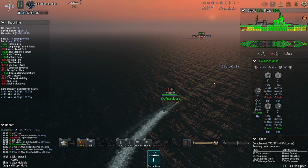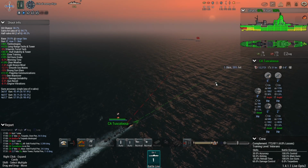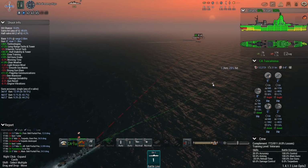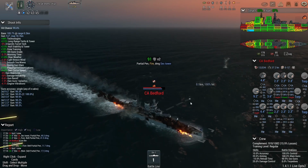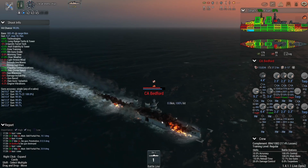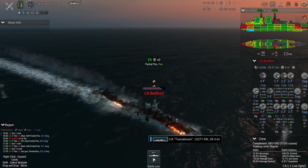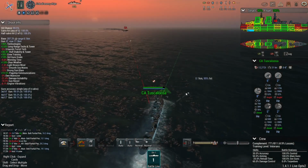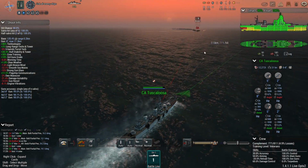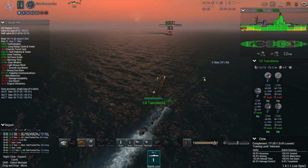A couple of ranging shots. And then we still need to turn about a little bit more. She's still not evading. We're landing hits here. Okay, we've got a penetration from the 5-inch on something, on one of the secondaries, I think. I'm more keen to get the heavy 8-inchers on target, but the dispersion is terrible.